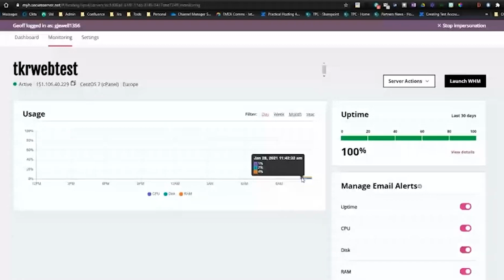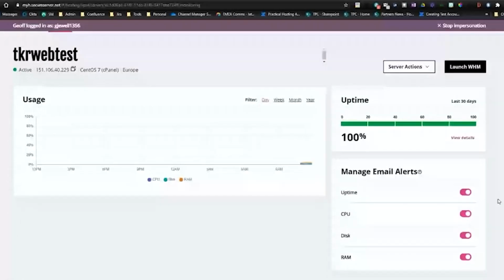The notifications card on the right is where you can set up and enable your alerts that Matt had described earlier, which show you usage, service, and uptime alerts that would come directly to your email. And then going over to settings is where you can actually manage the server's identity and details.